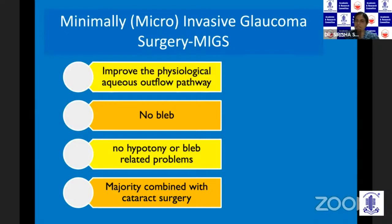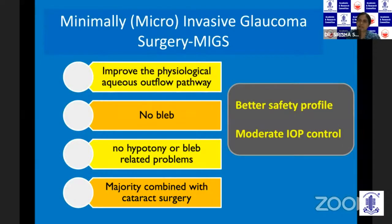What we are trying to see is, can we improve the physiological outflow of the aqueous through the trabecular, Schlemm's canal and collector channel pathway, where you can do a procedure with no bleb and possibly no bleb-related or hypotony-related problems, because you don't want too much pressure control. And the majority of these surgeries can also be combined with cataract surgery. So you're looking at a better safety profile and also moderate intraocular pressure control.